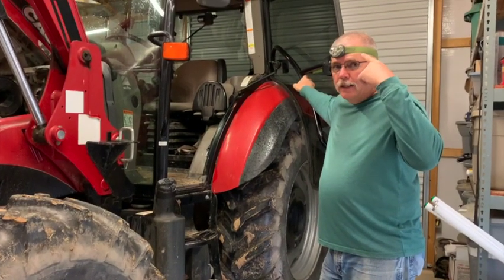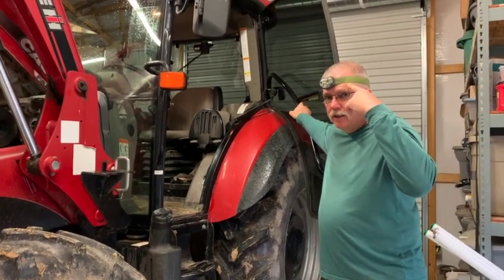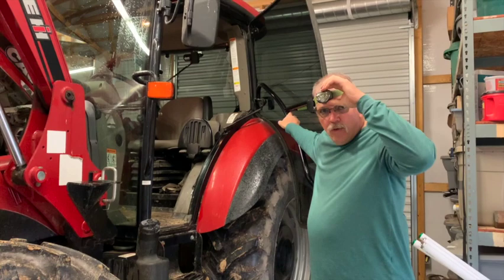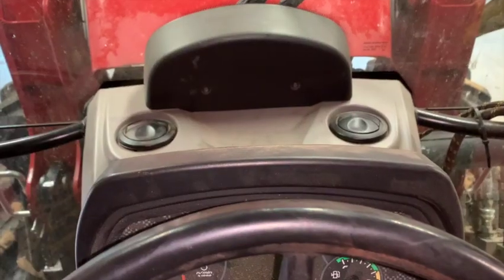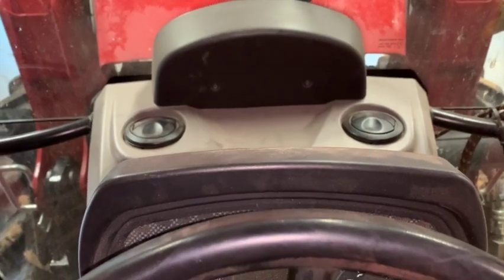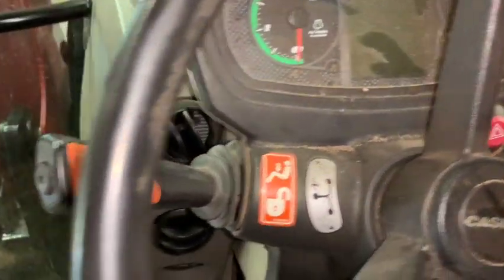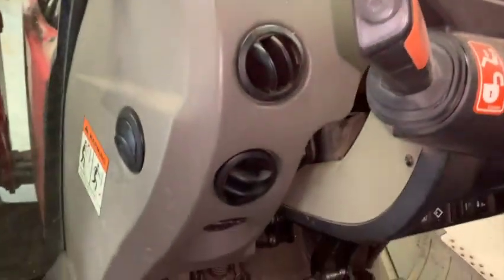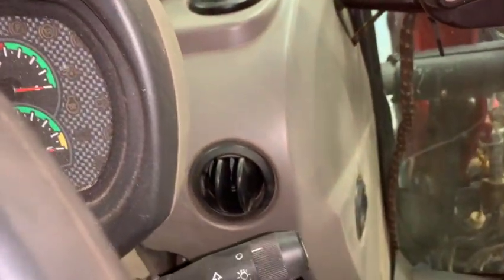Handy dandy light headlamp. Gonna need it when I get in here because the lights can't see in the cab. So here we go. So kind of hard to see, but this is the dashboard and this is where the evaporator is. So we got to take this whole thing apart and off to get to the evaporator to see if it's clogged.